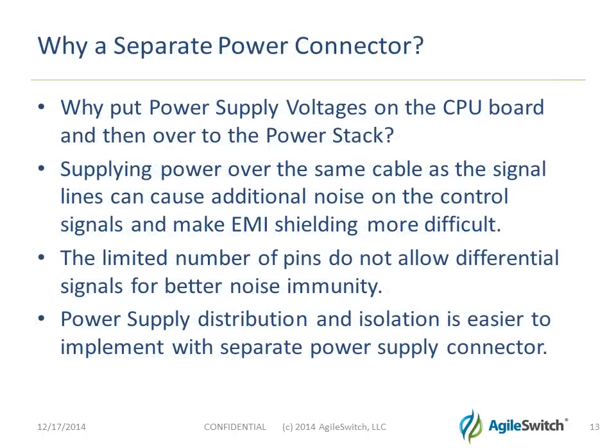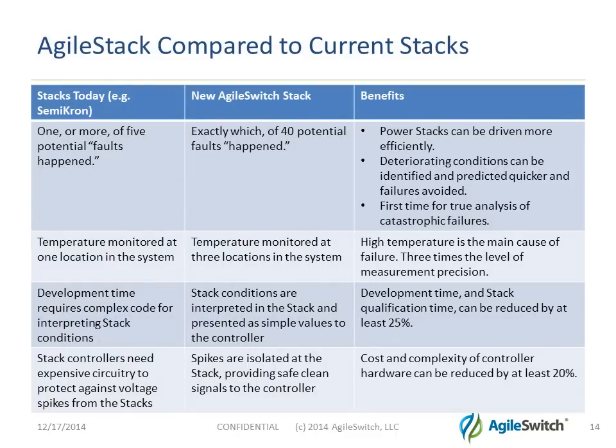Why did we put a separate power connector on when many systems on the market today tend to combine those? We found that supplying power over the same cable as signal causes additional noise and makes EMI shielding all the more difficult. Also, the limited number of pins on most standard connectors in the market today, on most stacks, don't allow for differential signals, and we feel this also provides better noise immunity. And power supply distribution isolation is much easier to implement with a separate power supply connector. That's our rationale.